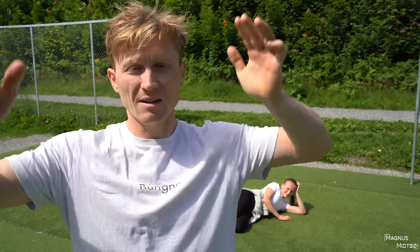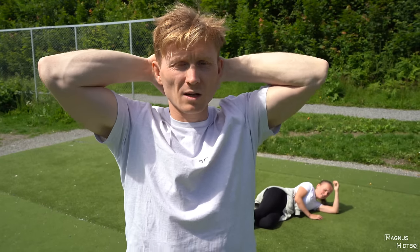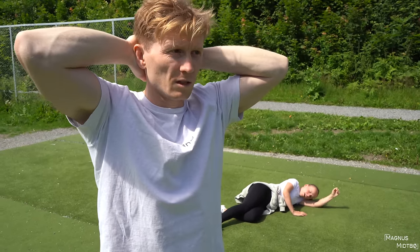Now we're not going to do crunches this time, we're going to do sit-ups, and that's a little bit different. Instead of having the arms like this, we're going to have the arms like that. I think you have to sit on my feet this time, because she's a little bit too light.